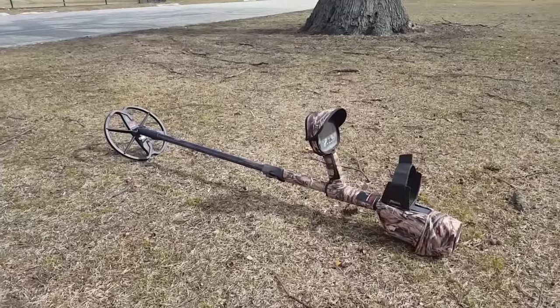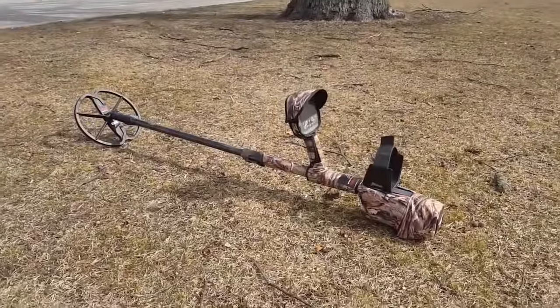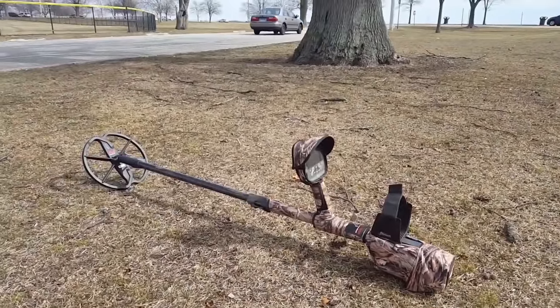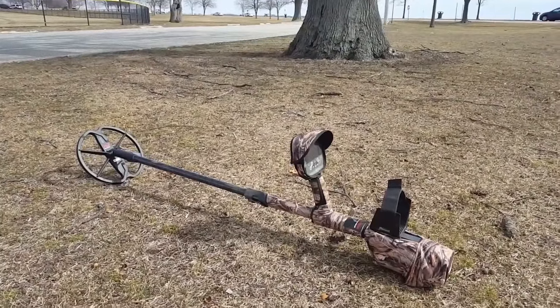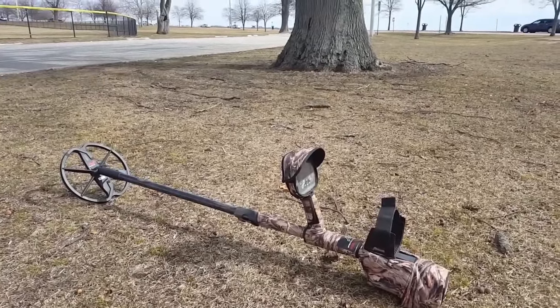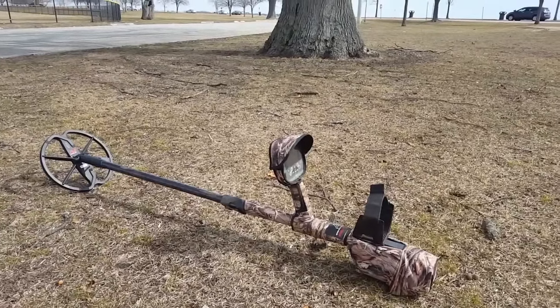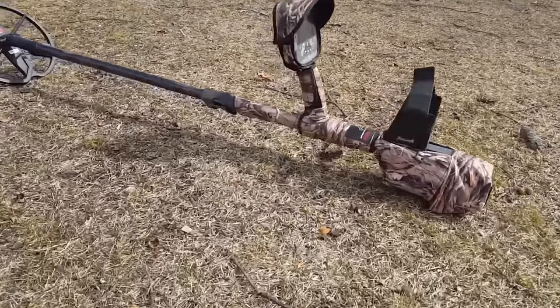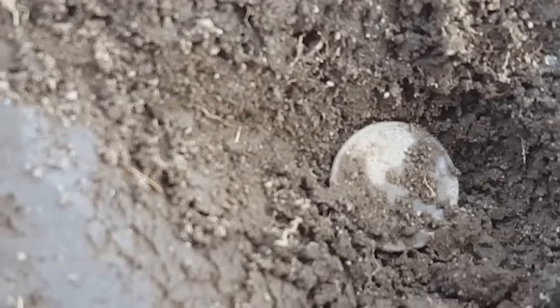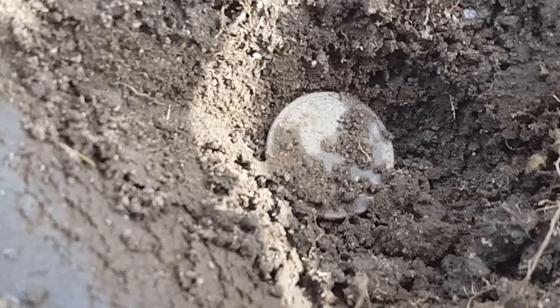Johnny with you, my next good find. Underneath this big old tree here near the Happy Hunting Ground, he scores his 19th silver for 2016. He was getting a 47, 46, and a 946, 5 to 6 inches down. And he dug that plug, and in the plug, because I couldn't find it in the hole, and I used a Pro-Pointer, and I got me some silver right here.